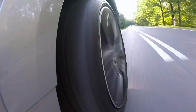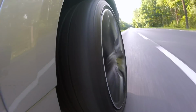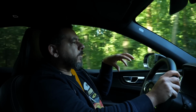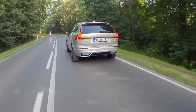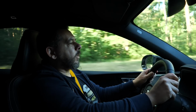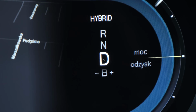The all-wheel drive system is proactive and I feel I'm being pushed out of the corners rather than dragged out of them. I didn't play with the suspension settings, but whoever set up this XC60 found the right balance between handling and comfort. The car doesn't roll too much in the corners, but it remains comfortable enough despite the 22-inch rims. The engine sounds good enough, and in recuperation mode, you can even play with the gear shifts. I'm impressed.